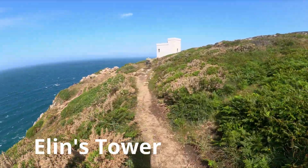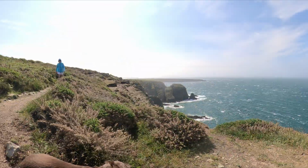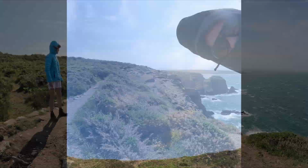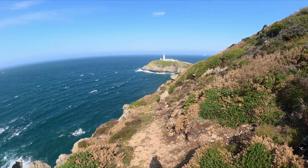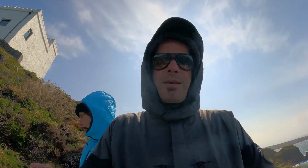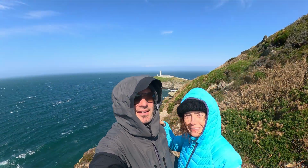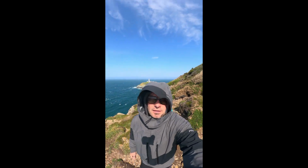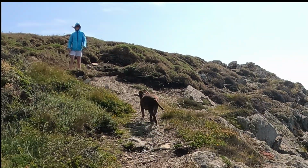Gotta say that the coastline is very reminiscent of Flamborough, but on a larger scale. So we're at South Stack and it's blowing a hoolie. That onshore wind really was blowing us around. And I think Sarah got knocked off her feet a couple of times, and I think Oz was getting busted around.